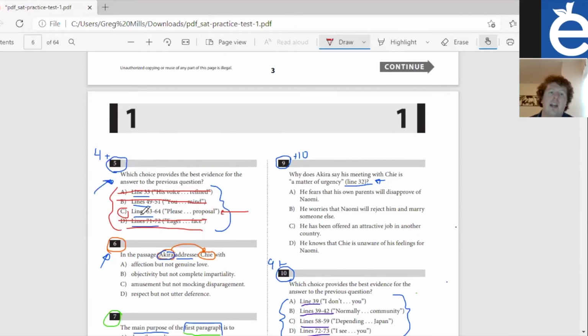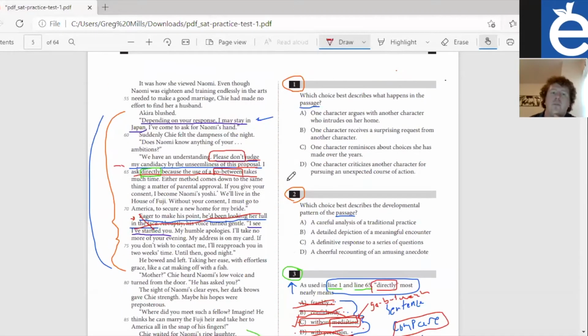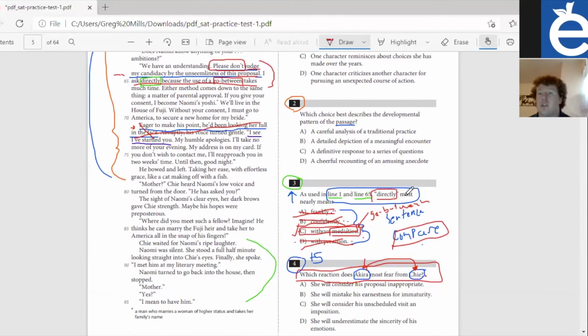Even if we aren't entirely sure what our answer for 4 is yet, we know that C is the evidence that we're looking for because it's the only thing that could be applicable. It's the only thing giving us relevant information about what he does not want or what he fears. So looking at that again: please don't judge my candidacy by the unseemliness of this proposal. So we've got a sense of what he's trying to say.